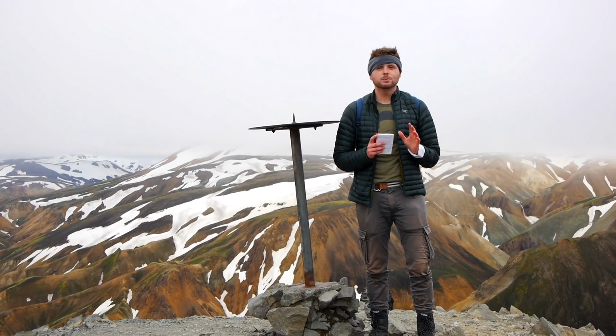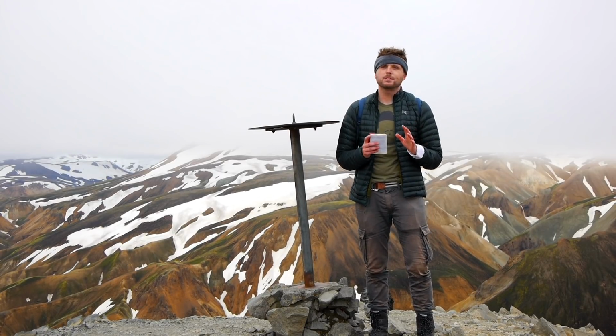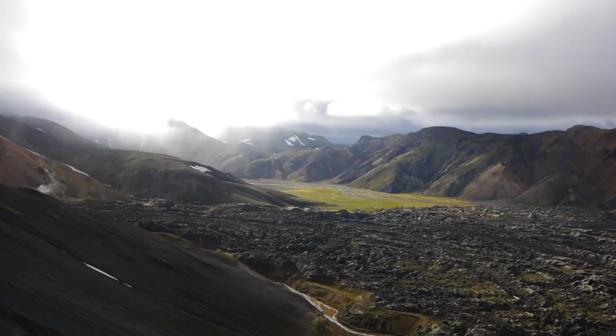It's safe to say that if you do take on the Blue Peak hike, it will be one of your favorite hikes you've ever done. Once you are up here, enjoy the view, take it all in, and congratulate yourself on a terrific view.